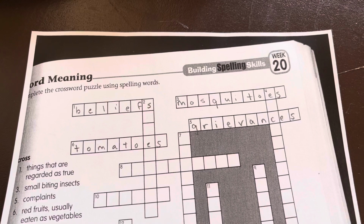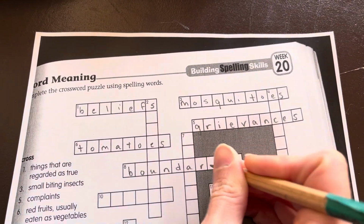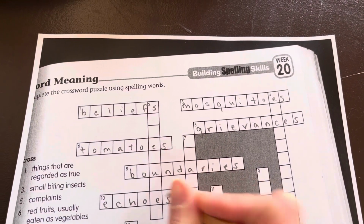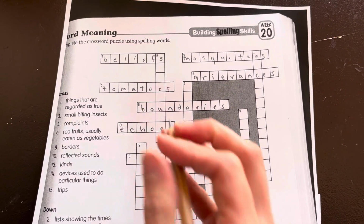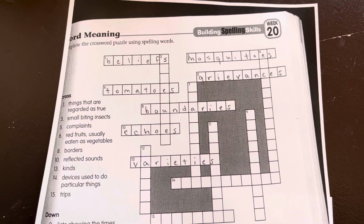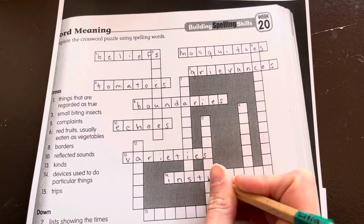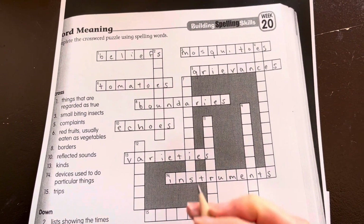Eight, borders, boundaries. Ten, reflected sounds, echoes. 13, kinds, varieties. 14, devices used to do particular things. I'm gonna say that's probably instruments. 15, trips, that would be journeys.